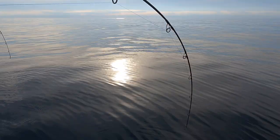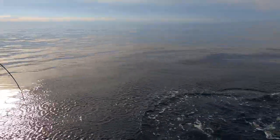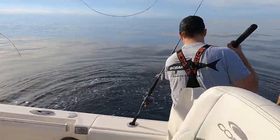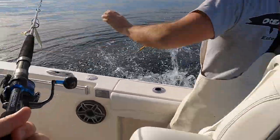Nice cobia. Big cobia. Stay there, you're good. Oh, here. Big cobia. I don't know if that's a keeper. I don't know either. Big cobia. That's a keeper. Come here. Oh, my goodness. Got it. Yep.